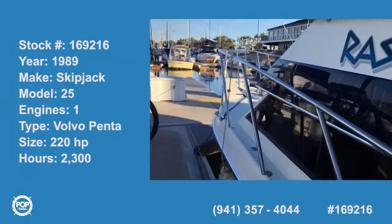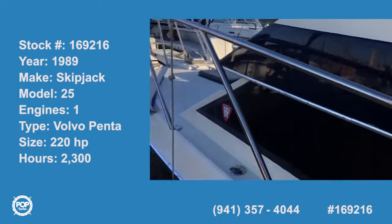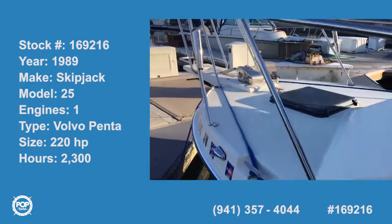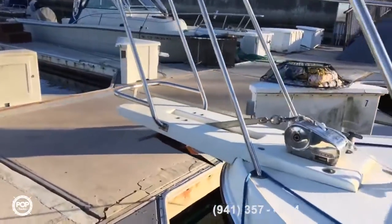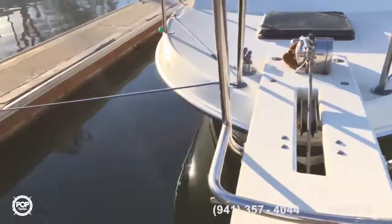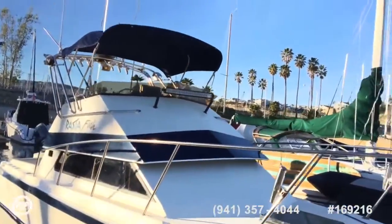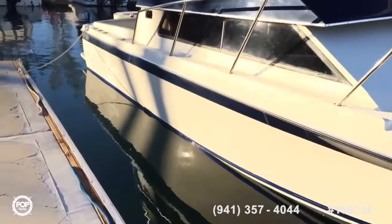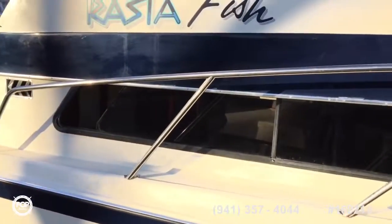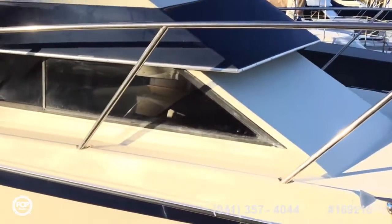Here we are. Skipjack, 25 foot LOA, 28.6 here at Dana Point. It's actually in excellent condition. These windows aren't standard, they were added. The front window looks like it was permanently covered, which is probably smart. Just keep the heat out.